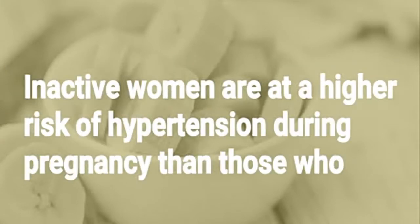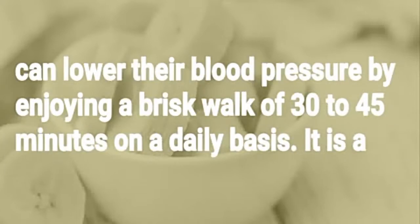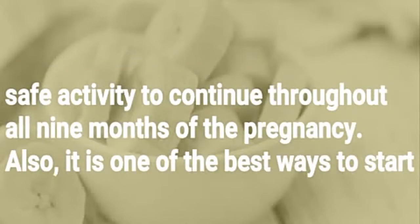3. Enjoy walking. Inactive women are at a higher risk of hypertension during pregnancy than those who exercise. Walking is one of the best cardiovascular exercises for pregnant women. Hypertensive pregnant women can lower their blood pressure by enjoying a brisk walk of 30 to 45 minutes on a daily basis. It is a safe activity to continue throughout all 9 months of the pregnancy.